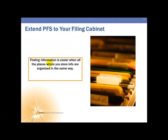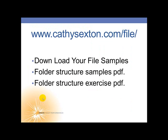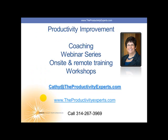So as I said, use it in your email folders, in your My Document folders, your paper folders, files, and then also your internet. So again, you can download this at kathysexton.com/file. You can download your files, your sample files, folders, and then also those 2 PDFs.